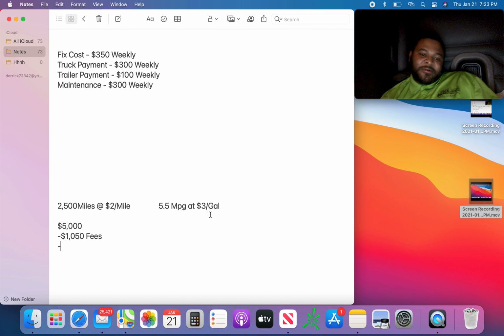Everybody's got fuel. Your truck ain't running on air. You got to pay fuel. I went on the low end. I average six and a half miles per gallon, and right now I'm paying $2.25. But I decided to go with 5.5 because some people have older trucks getting 5.5 miles per gallon. And some people live up north or elsewhere and pay probably about $3 a gallon. Right now I'm only paying $2.25 a gallon.